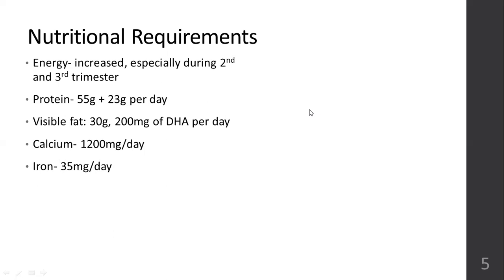Iron intake, earlier it was around 35 mg per day, but during pregnancy now it is around 27 mg per day. According to the old data, it was 35. Based on the 2020 requirements of ICMR, it's 27 mg per day.